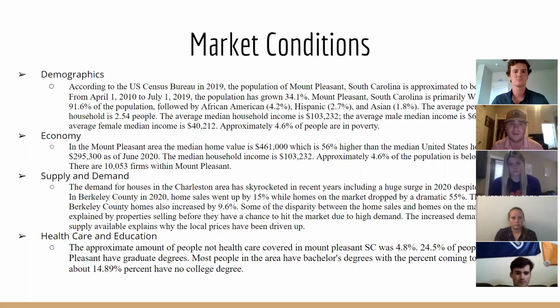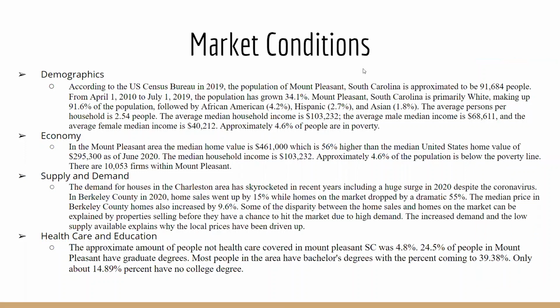Mount Pleasant is primarily white, making up 91.6% of the population, followed by African Americans, which is 4.2% of the population, Hispanics 2.7%, and Asian 1.8%. The average persons per household is 2.54 people. And the average median household income is approximately $103,000. The average male median income is $68,000 approximately, and the average female median income is $40,000 approximately. 4.6% of people are in poverty around that area anyways.